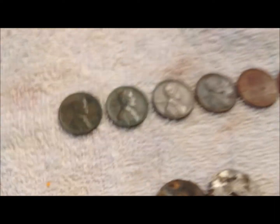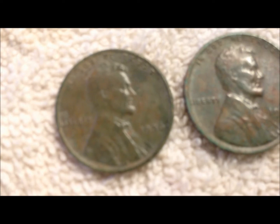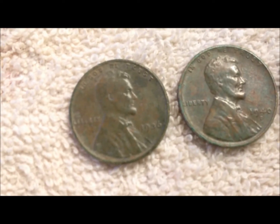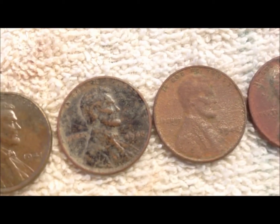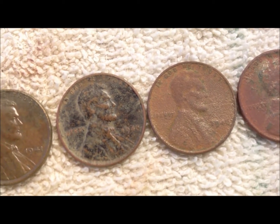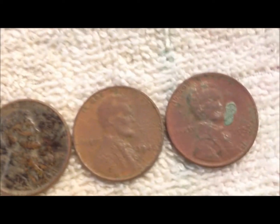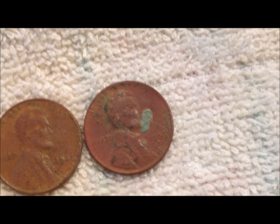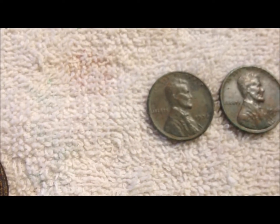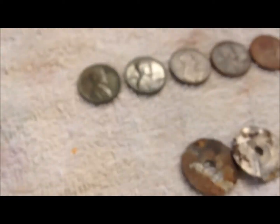Got 6 wheats here. Dates from 1936, 40, 41. I believe that's a 46. No, that's a 45. That's a 46. And that one that you can't read at all, hardly, is a 53. So the older ones were better looking than the newer ones, just where I dug them.